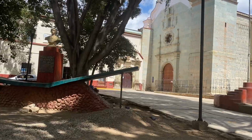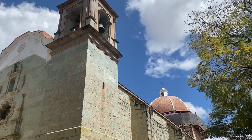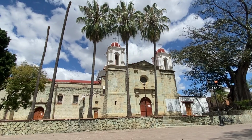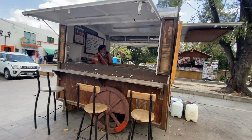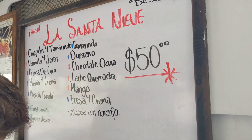I think we've lost track of how many of these beautiful churches we've seen today. No matter what, we are definitely enjoying them and all of the rest of the amazing architecture right here in Oaxaca. And somebody spotted dessert, so I think we're going to go and get some ice cream before we close out our day.